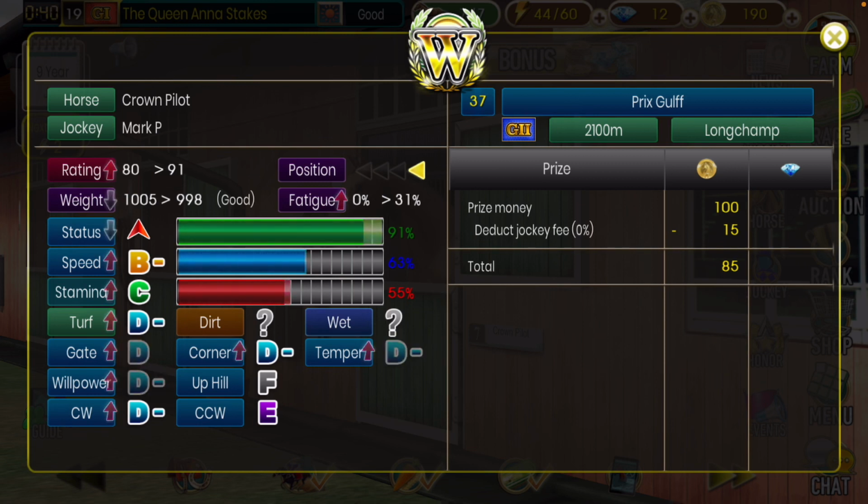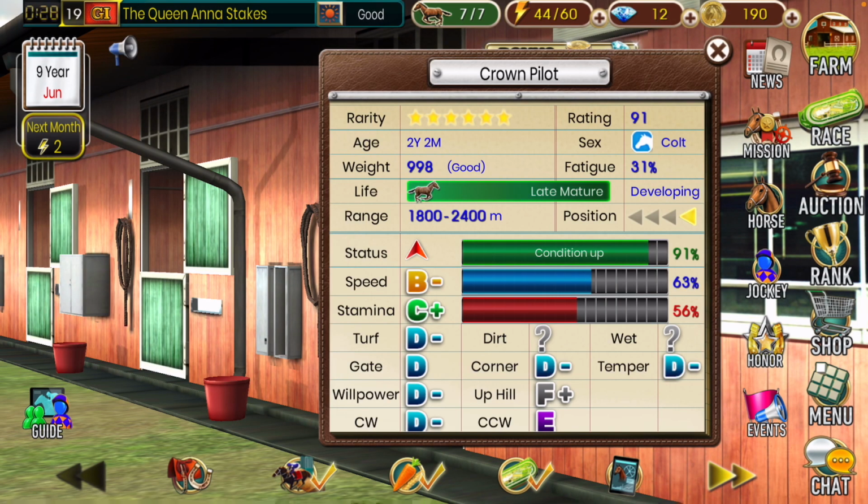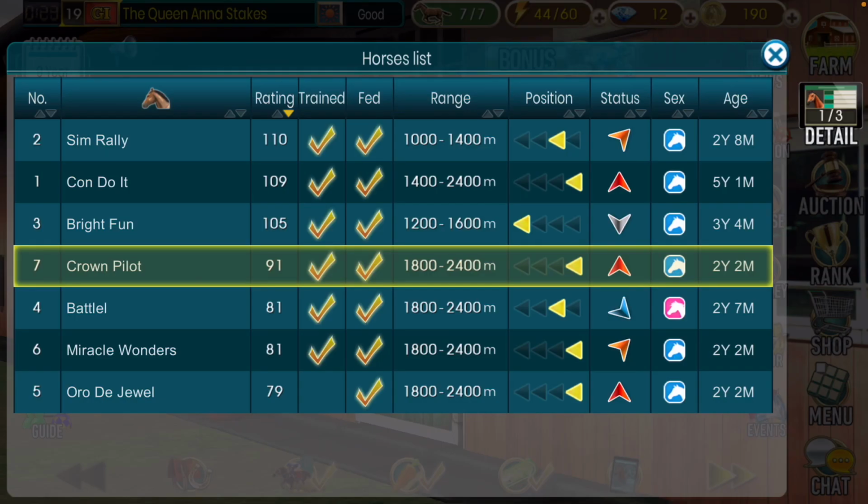And, yeah, the rest of his other stats didn't increase that much, but we got everything else revealed, which is all that matters, and we won some gold. So, Crown Pilot, congratulations, my boy. Fantastic win.